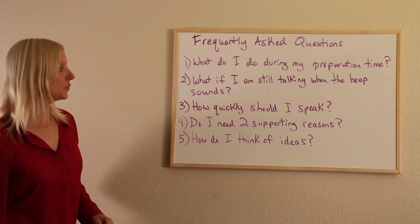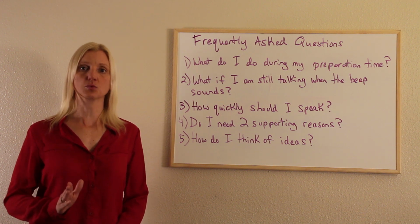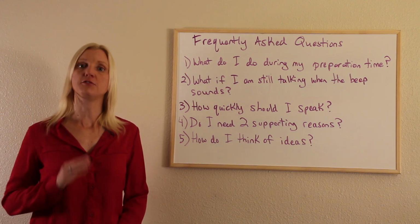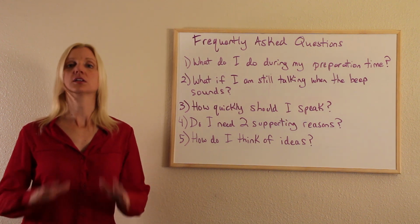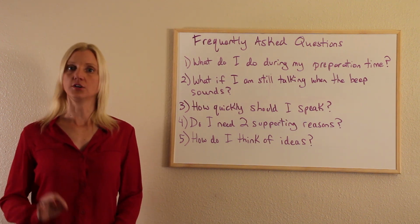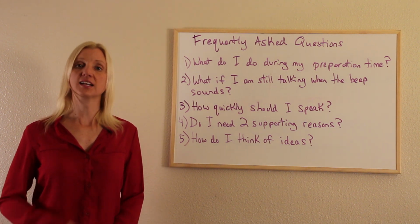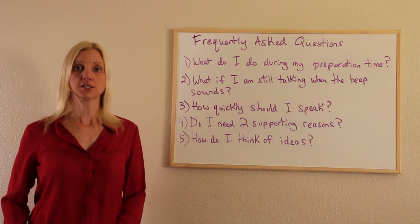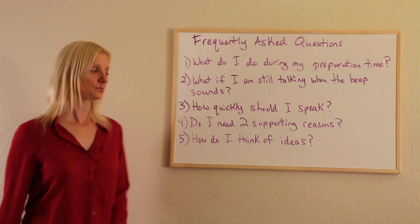Next, how quickly should I speak? Some students think that the ETS counts their words, and therefore they should speak very quickly. Actually, that's not true. These are scored holistically. Your words are not counted by the ETS. Therefore, you should speak at a natural pace. Do not speak too quickly, and do not speak too slowly.